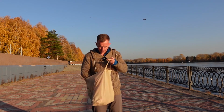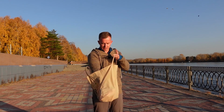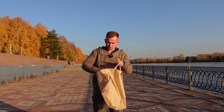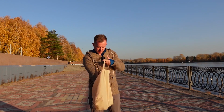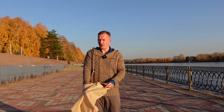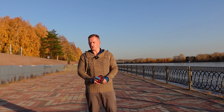So here we have some rubber bands and another band and another band, plus I have those grips right here, and also some straps again. So what are these things and how are they useful? What kind of usage, what kind of application can you do with those things?